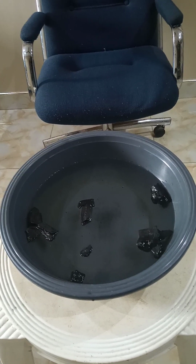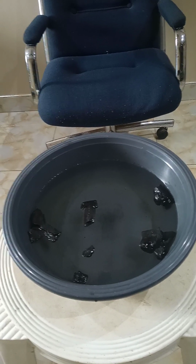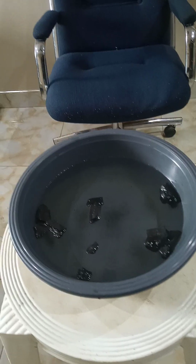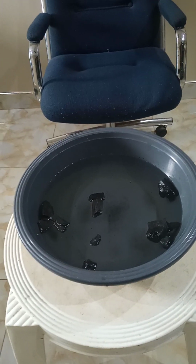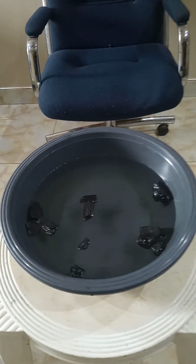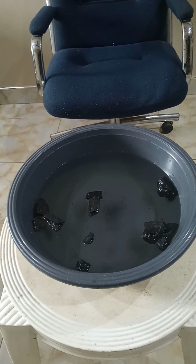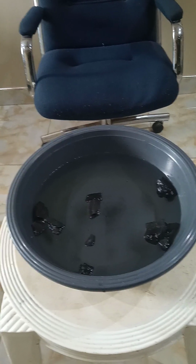Then you put in all your food: mango, tomatoes, pepper, everything that you have bought from the market. As far as fruits and vegetables are concerned, you put everything inside, and you let the fruits rest with the charcoal in the water for about 30 minutes to 1 hour.